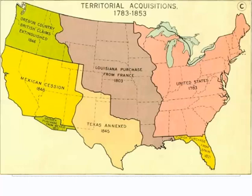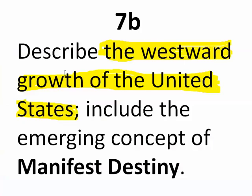Alright, so did we achieve what we set out to do? Describe the westward growth of the United States, include the emerging concept of Manifest Destiny. I think we have. Look back over this if you need to. You need to know each one of those areas, be able to locate them on a map, maybe on a test.